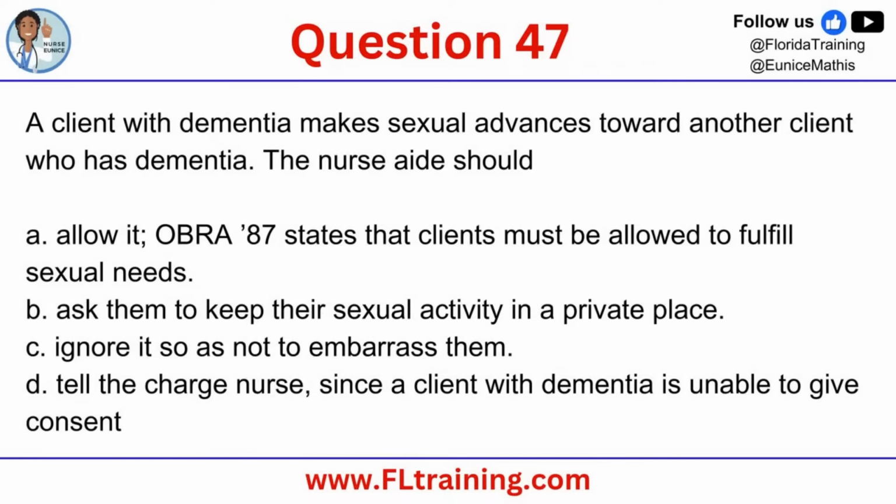Question 47. A client with dementia makes sexual advances toward another client who has dementia. Oh boy. The nurse aide should A, allow it. OBRA 87 states that clients must be allowed to fulfill sexual needs. B, ask them to keep their sexual activity in a private place. C, ignore it so as not to embarrass them. D, tell the charge nurse since a client with dementia is unable to give consent.